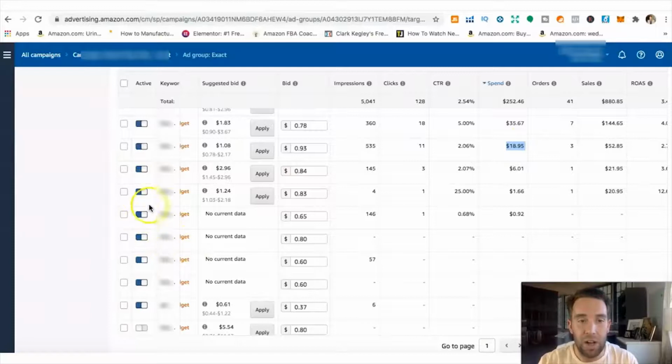You can just switch it off by clicking this little toggle. If it had $14 in spend, that's over 10, and it has over 10 clicks, and it brought 0 sales inside your manual campaign, just switch it off. You no longer want to continue running and advertising that keyword.